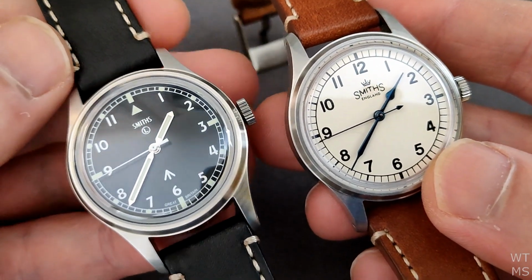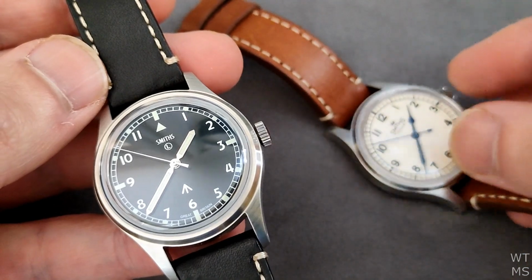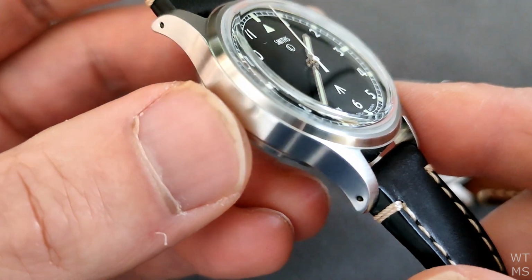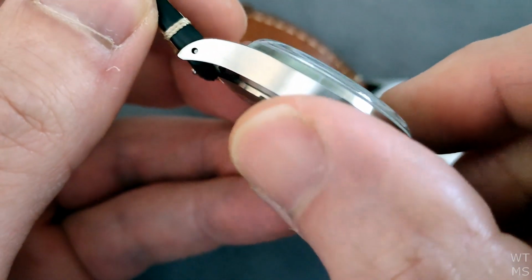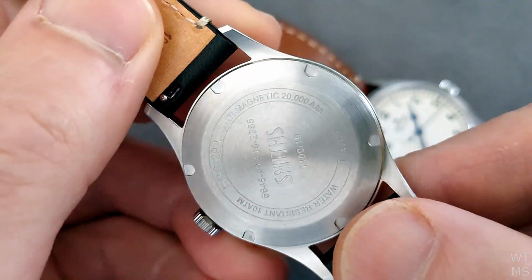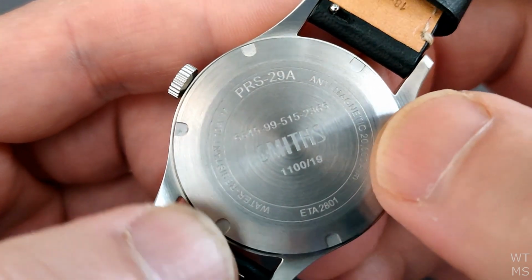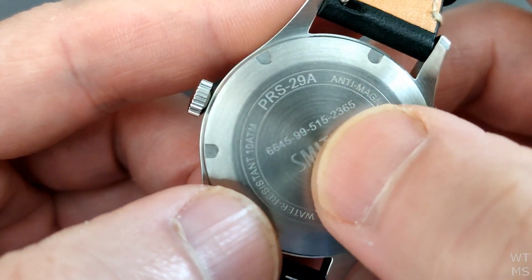I've already reviewed the Smiths Time Factors Air Ministry on the right here, and I don't want to just repeat myself, but as the watches share the same case, well, here we go for those who haven't seen that video. We have radial brushing on the lugs and a nicely brushed flat-sided case. The only negative worth mentioning on the fit and finish is that the screw down case back does have a rather sharp edge. It's a small complaint and far from a deal breaker. The case back is nicely engraved with the Smiths brand, the serial number, the model number, movement number, the water resistance, the anti-magnetic rating, and this number here, which is the NATO stock number.